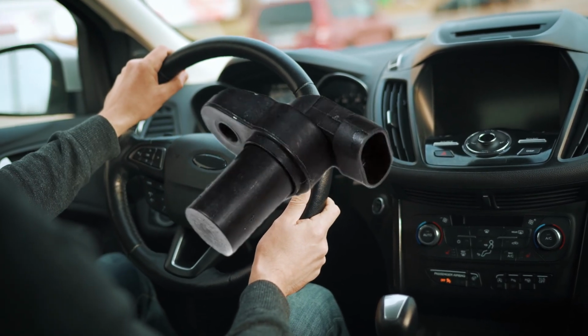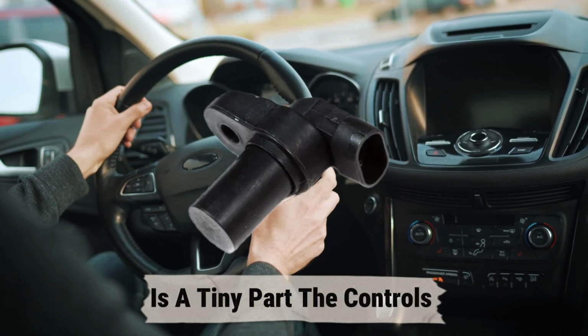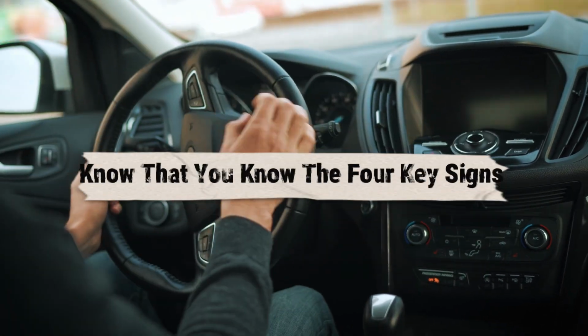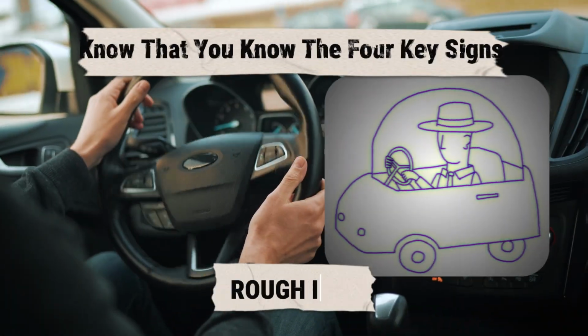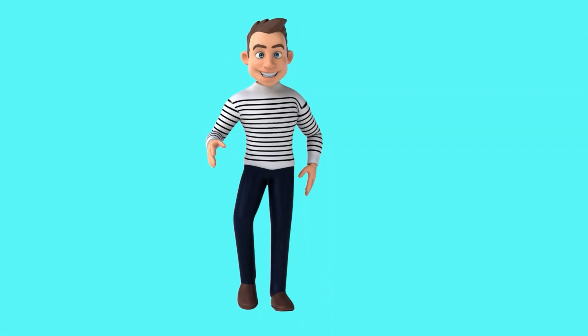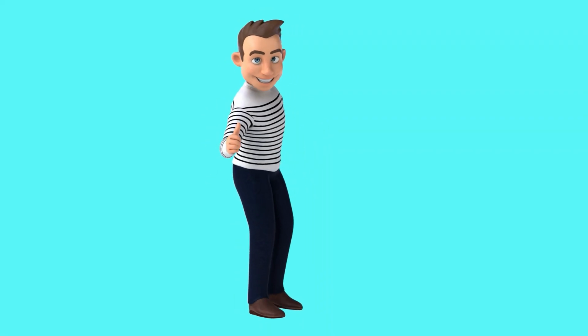The crankshaft position sensor is a tiny part that controls your entire ignition and fuel system. Now that you know the 4 key signs, stalling, rough idle, the CEL, and the endless crank, you're ready to diagnose and fix the problem the instant it pops up.